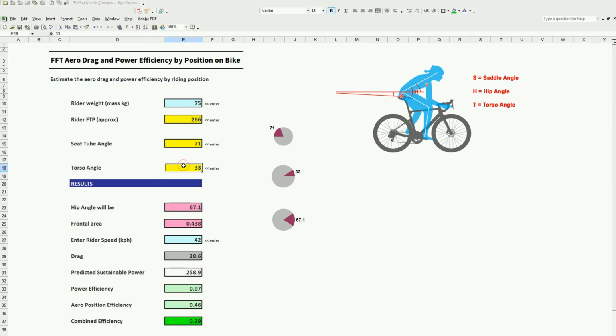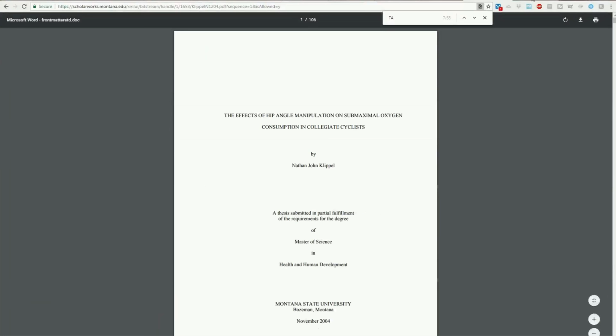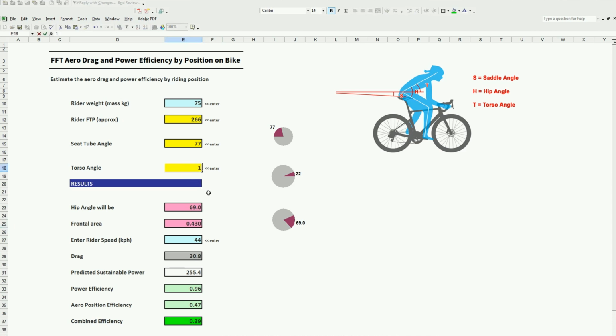And the reason I'm mentioning this here is because this will enable us to tease out the relationship between these angles and key variables. And for once we don't have to do it, because there's a brilliant thesis by Nathan Klippel. It's online, you can download it for free, and the title is The Effects of Hip Angle Manipulation on Submaximal Oxygen Consumption in Collegiate Cyclists. So he looked at seat tube angle and also torso angle. Although I'm not talking directly about saddle tilt here, I am implying that by putting the saddle down somewhat, you'll be able to get a steeper torso angle, albeit at the cost of a tighter hip angle.